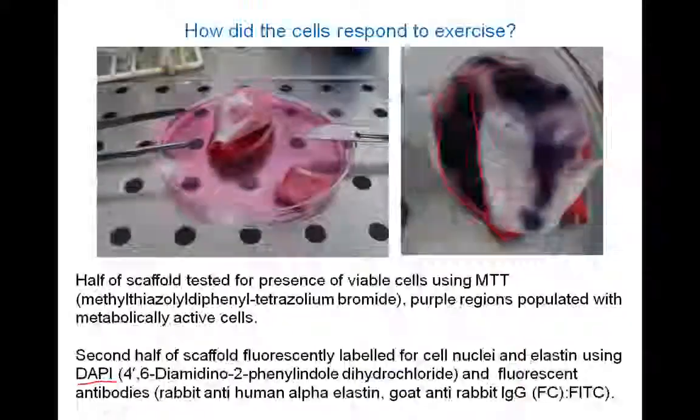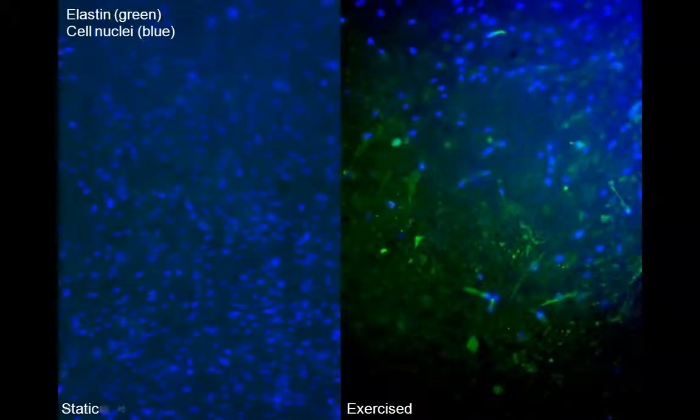On the left-hand side, we have a statically cultured balloon. As you can see, there are lots of cell nuclei. There's a little bit of green there, so there's a little bit of elastin, but this is in stark contrast to the exercise balloon, where you can see we've still got plenty of cells there from the blue nuclei, but then we've also got lots of green fibres from elastin. So exercise clearly does make a difference, and it really does upregulate elastin production from cells.